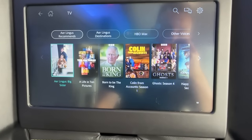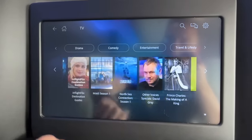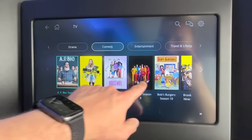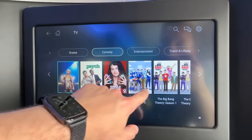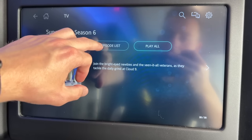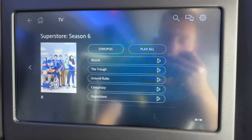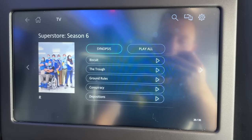TV shows were more of the same, maybe not as wide of a selection as you'll find with some of the movies. However, once again, there was still a good amount of categories, and within each category, there is still plenty of stuff to watch. One thing I do like is when you do open these TV shows, they do have full seasons, sometimes multiple seasons of some of these shows, so you're really able to follow the storyline, especially if you've never seen that story before.